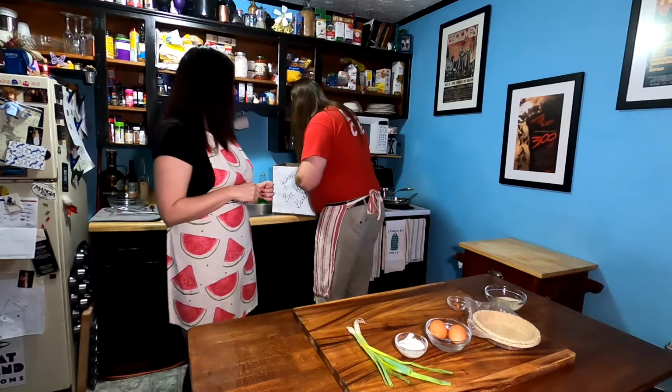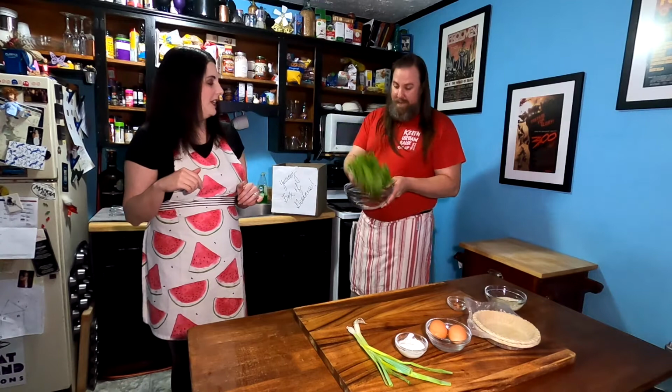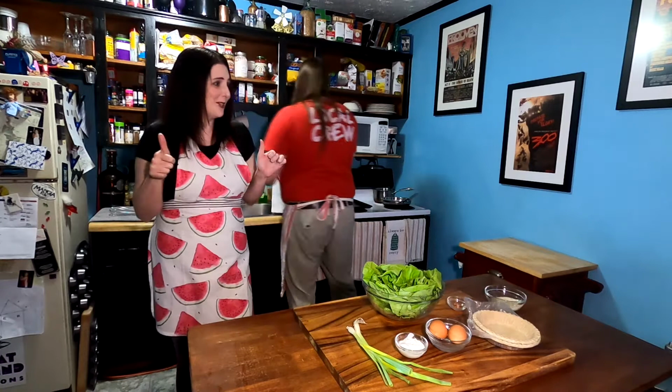That looks like it has a lot of dill in it, which I love. I bet it does. We'll go ahead and put this guy in this guy. That is our butter lettuce, and as we learned on a previous episode, it is chock full of vitamins and nutrients. Woohoo!